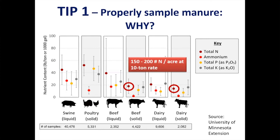So beef and dairy, solid manure, we can get anywhere from maybe 10 up to 30 pounds of total nitrogen per ton of manure. So if we're putting about 10 tons per acre of manure on our cropland, then we're getting about 150 to 200 pounds of nitrogen per acre, which is about enough in some cases to meet the entire need of the crop.